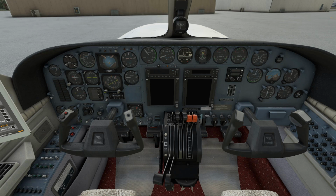Yeah, and you change the panel by changing the livery of the aircraft. That's kind of how it works. I like this model. Let me try and get some power into the aircraft for you. Where's the avionics master? That's not that one, is it? It's this one. Avionics bus down here.